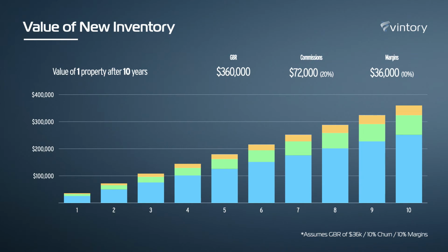All right, so here's how it looks after 10 years. This is for one property. You have $360,000 in gross booking revenues over the life of the property in your rental program. You have $72,000 in commissions, and you have $36,000 in net margins, or profit. It's not bad. And I guarantee you, most vacation rental management companies have not calculated the lifetime value of adding a property to the rental program.